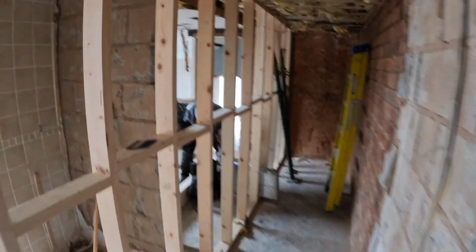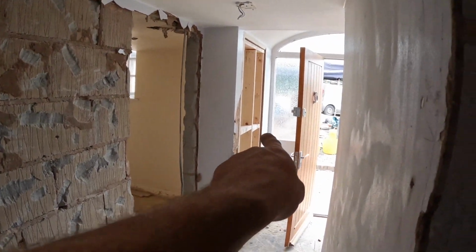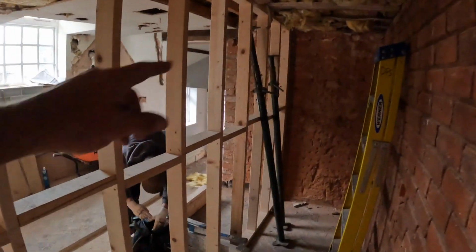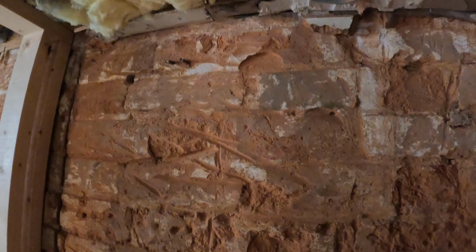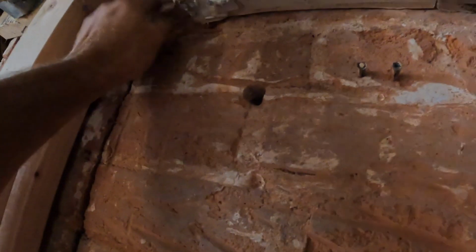So if you remember, we got our corridors built up, our corridor stud work in, we got that door blocked in there. Goal for today is to take this out, so we've got to put a lintel in here. Now it's going to be quite awkward because we've got this piece of timber which is going to be secured to this wall, which is exactly where we want to put our lintel.